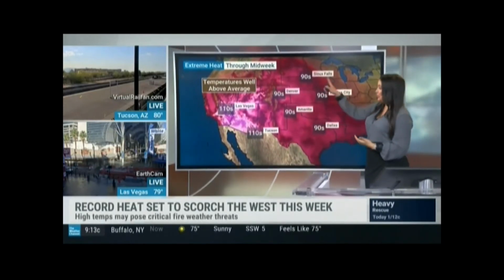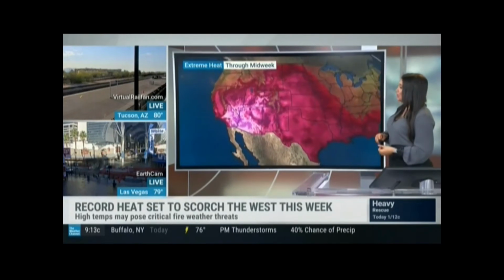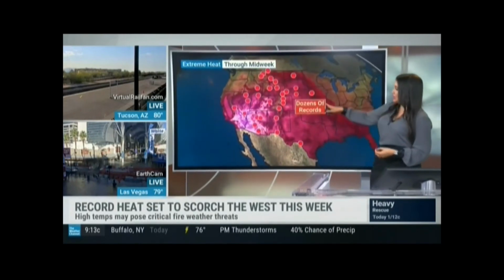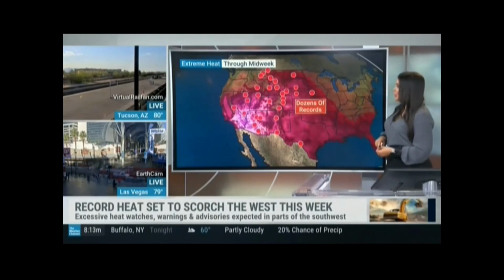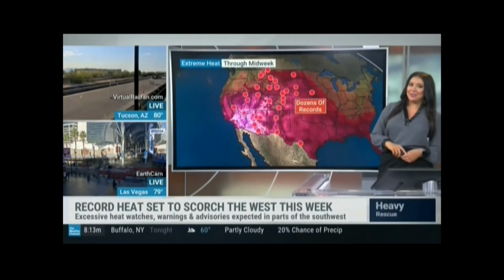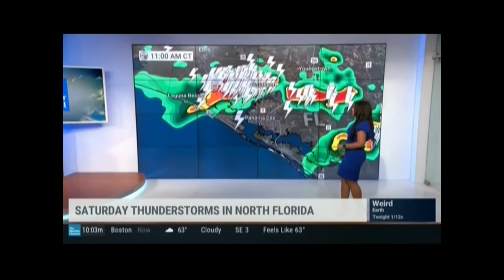How about that? Temperatures well above average, 90s up to 110 degrees across portions of the desert Southwest. Dozens of records are in danger of being broken as we head through next week, so the heat is here to stick around. Paul.